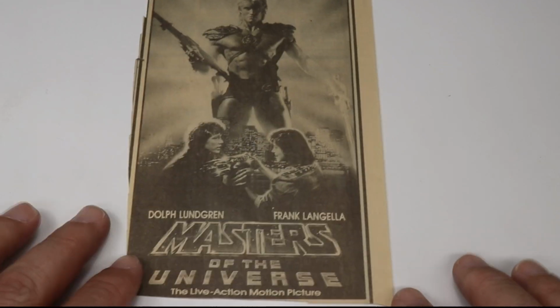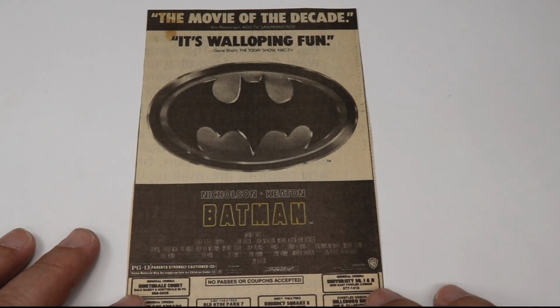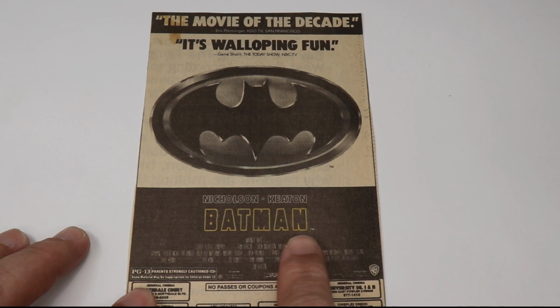Yep. I cut out the ad for Masters of the Universe. Come on now, I probably have quite a few of these. Here is the original Batman. I know I have something that's really huge. But there it is. It actually has a little bit of yellow in there.